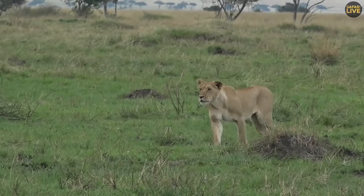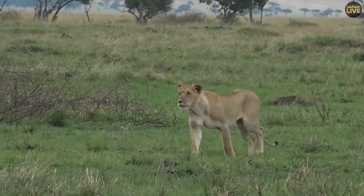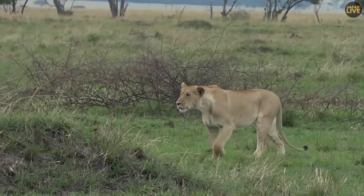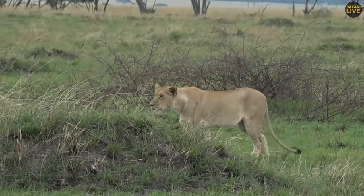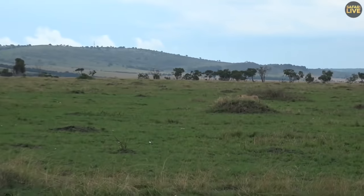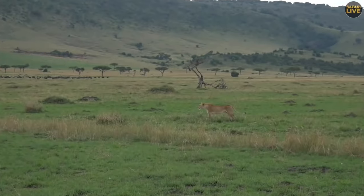I'll be more than happy to cover more ground, because this lion is showing a lot of intention looking at that warthog. What she'll want to do is to get a termite mound and hide herself, and the other sister is looking.